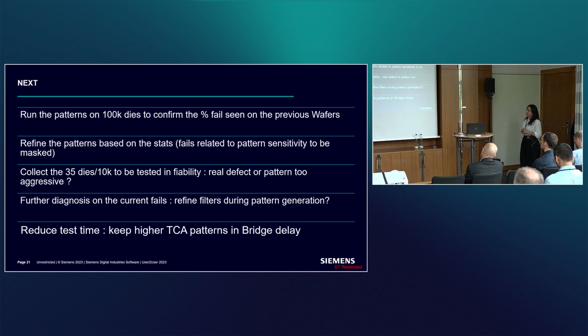But I think for now, what we can say is that the test cost, the test time, which was too long, could be easily reduced, as I told you, only on the bridge delay arm, because on the stochastic and the static, it's pretty short. So we could reduce that by reordering the pattern and just cutting off the least relevant ones. The further diagnosis is needed because we absolutely need to determine if we keep the 35 and the 6 in open delay, the 6 failing dies, or if we can refine a bit more.